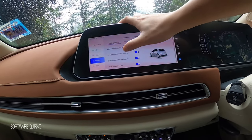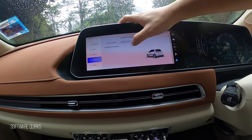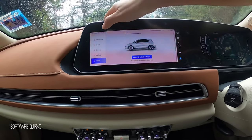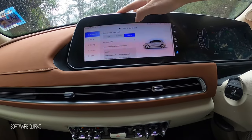So, parking settings, usual stuff. Intelligent pre-cooling, this again just defaults to off all the time. Others has nothing. It's just a reset all vehicle settings, right? Which I did on the very first day. Let's see, comfort mode. Please lock in first.